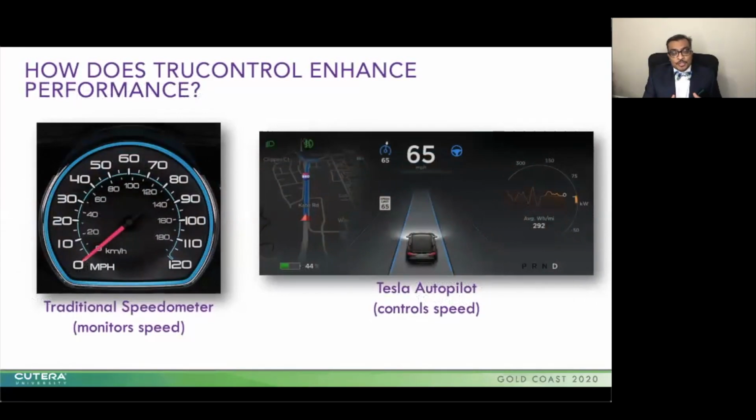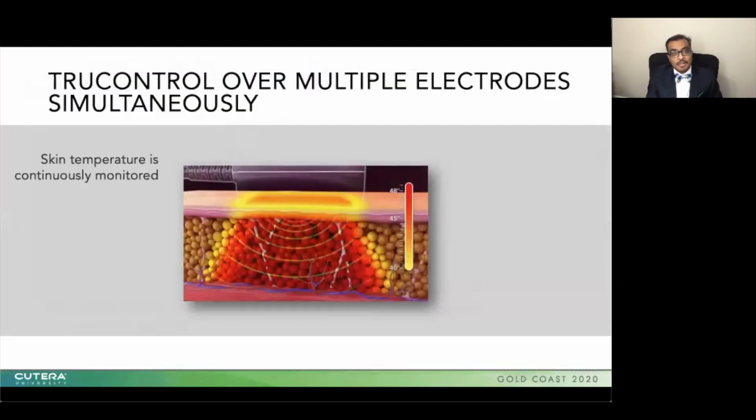So one of the things about the truSculpt ID is that it uses true control technology. So what that does is you don't have to worry about the settings. Once you get the patient up to temperature, you can leave it and it will deliver the right amount of energy safely to cause the lipolysis that we need. And the way it does is on multiple areas of each of those hand pieces, it measures the temperatures in real time. And we know from surface temperature what the tissue temperature is in the fat. And it gives you exactly the right temperature to actually cause lipolysis. So the skin temperature is continuously monitored and maintained at about 43 degrees centigrade.